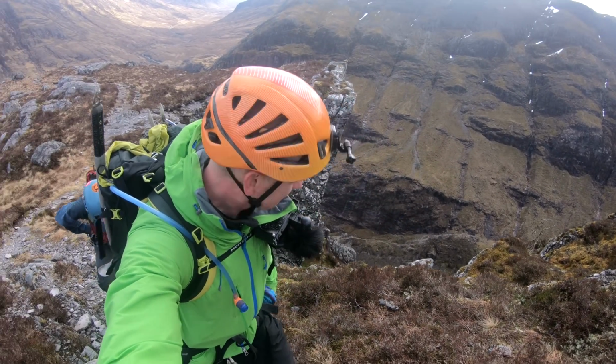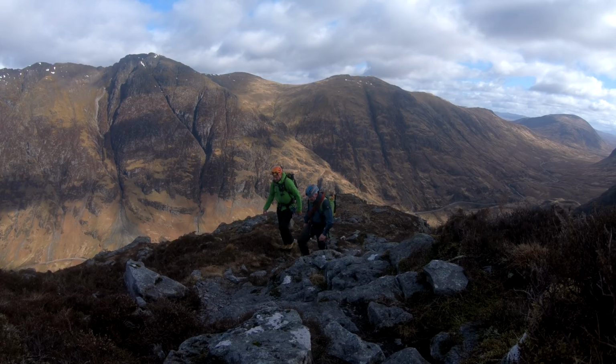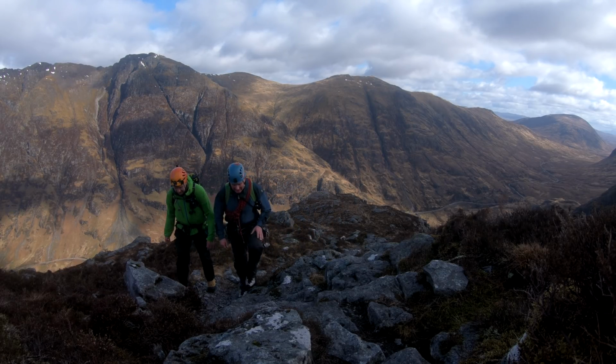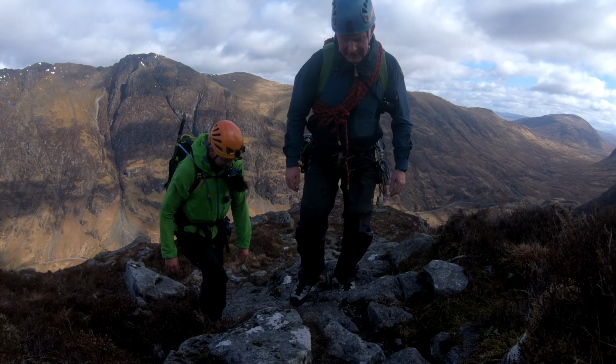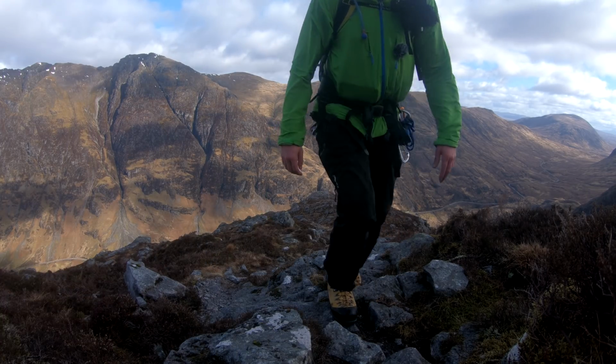That's fine, isn't it? This is the top of Gearanach now. Yep. Just finished the Zig Zags. It's nice getting our hands on rock again, wasn't it? Even if it was a wee bit wet. Yeah, so we're heading up here, and in a minute we're going to get a nice view of Broad Gully, which is where we're heading next. It's going to look fantastic.